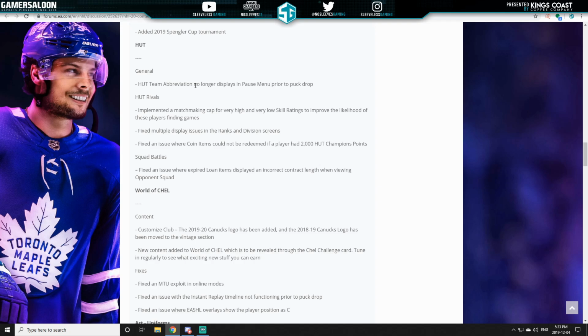HUT team abbreviations no longer display in the pause menu prior to puck drop. So if you are someone who runs from everyone because you see the HUT or the RHC, or you know someone that has a really good team or a good player in their abbreviation, you can't tell who it is other than by jerseys anymore, much like the GWC on PlayStation. On Xbox, I still think that you can see recent players, although it isn't 100%, but that's an Xbox thing. I don't know if there's going to be a fix for that. But on PlayStation, there's really no idea of who you're playing other than jerseys, so that sucks for you guys that run.